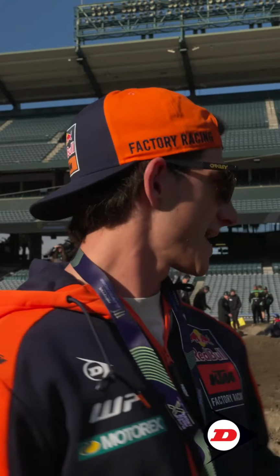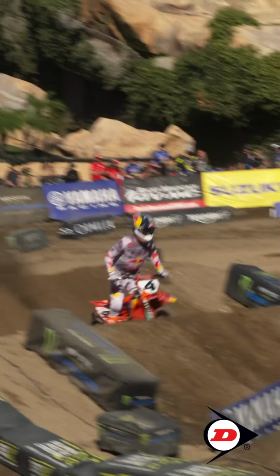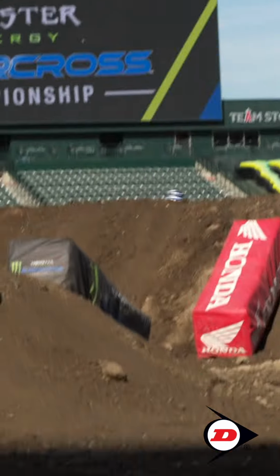We're here at Anaheim 2, just doing a little track walk. Got to ride yesterday a little bit. The track is pretty technical, which is good, and it's a pretty big track. I like this section actually right behind it. It's got a little kink in it, so you've got to kind of set up to do that table over two. Honestly, the whole track's pretty fun.